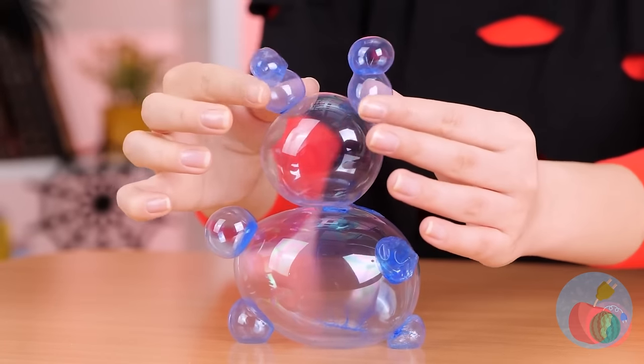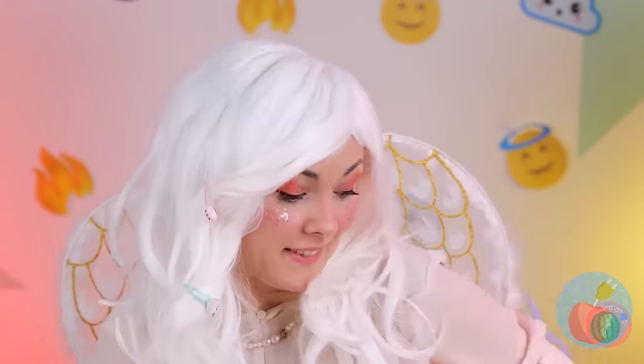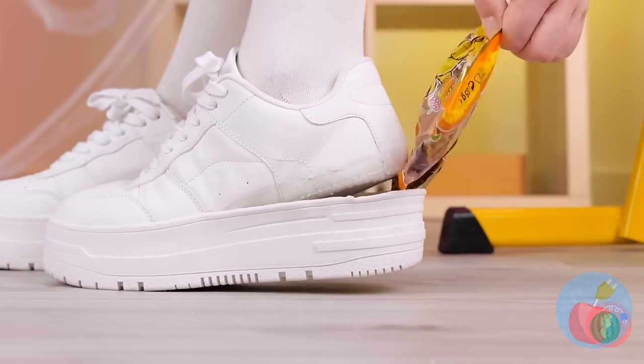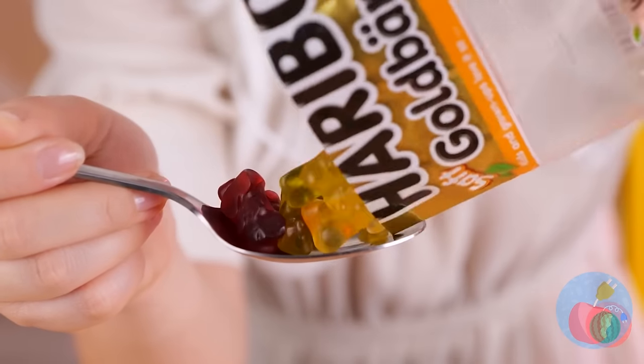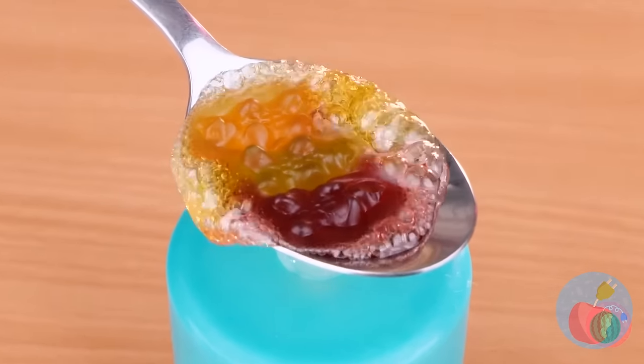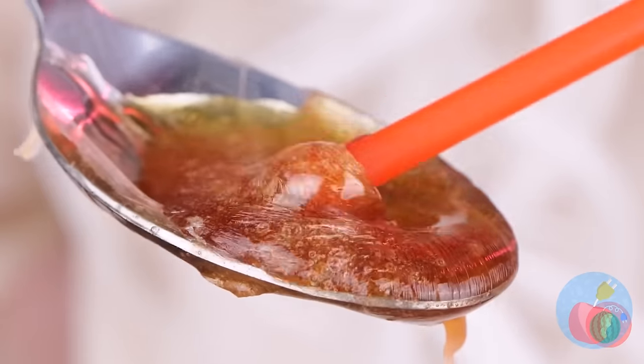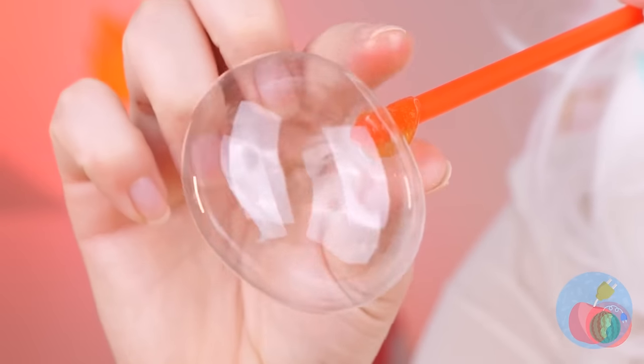Make whatever you want. Of course she has more fun destroying. Any ideas? Let's heat up some gummy bears. Ooh, careful, it's spilling over. We're gonna need another straw. Now blow a great big, and did I mention edible, bubble.